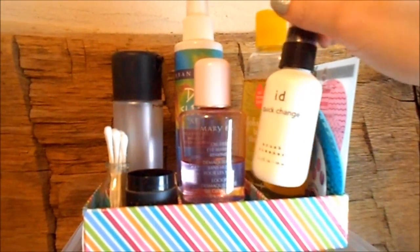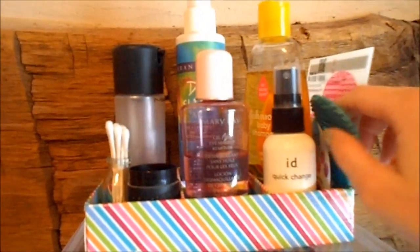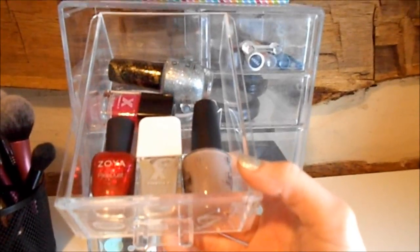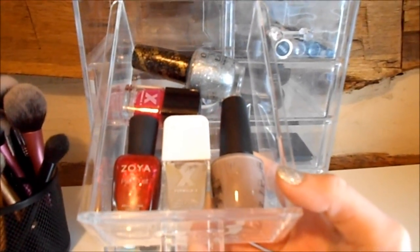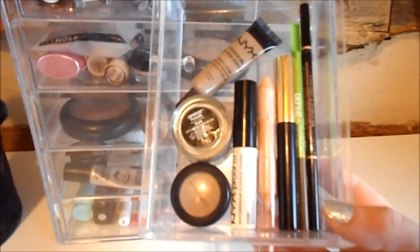Then I have a Bare Minerals brush cleanser and Johnson's baby shampoo and a little mini Sigma spa glove. So now onto what's in this organizer. The first small drawer has nail polishes that I have not used yet, or nail polish I think are fitting for the season. The second mini drawer has my most used brow products.